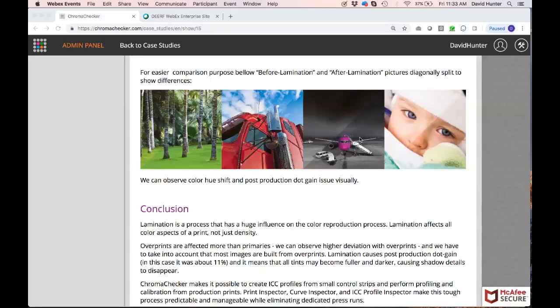And if the press operator hits those densities and those dot gains, then we can be assured that when we apply the post-lamination process, the file will come into compliance for whatever standard we're looking for, which in the majority of my situations is something like GRACoL and G7 tonality and gray balance. So let's talk about how we do this.